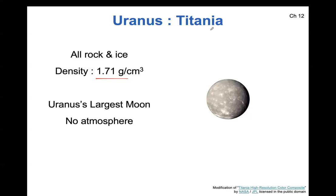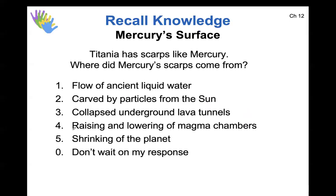This moon is the largest of Uranus's moons. Okay, it has no atmosphere, just like our moon. So nothing to protect against incoming radiation, just bare rocky surface, no gases. It does have scarps like Mercury, which is a great review question.